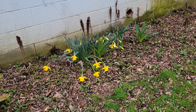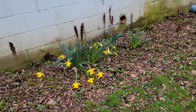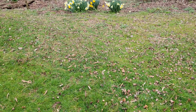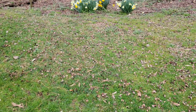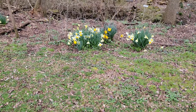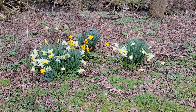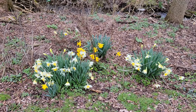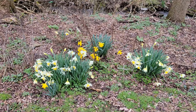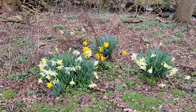I wanted to come outside and check on the daffodils, and they're a little beaten down. Well, last night, well, part of all day yesterday, I guess, storms came through our part of Ohio, and there were several tornado watches and warnings in the surrounding areas. I'm just so thankful that it wasn't in our immediate area.